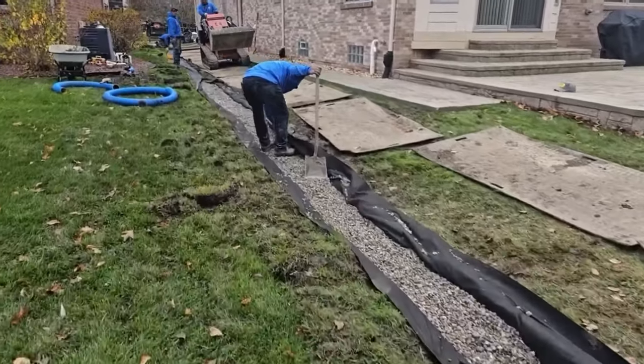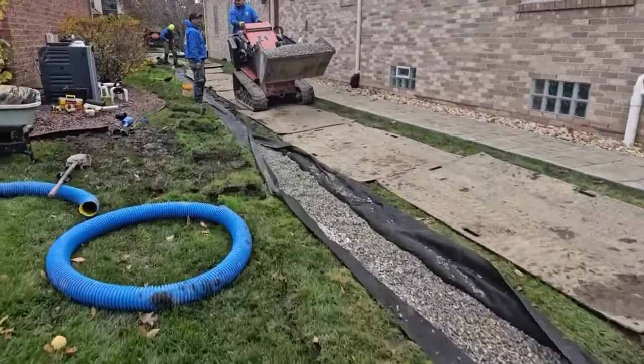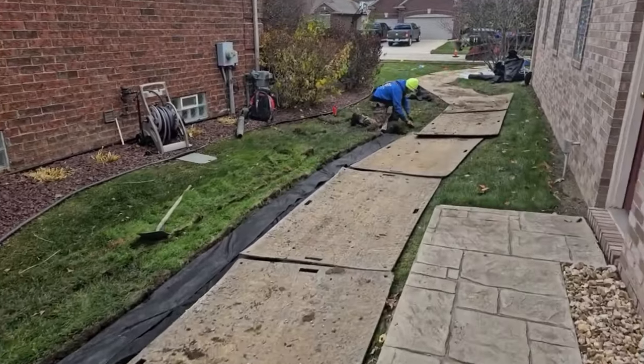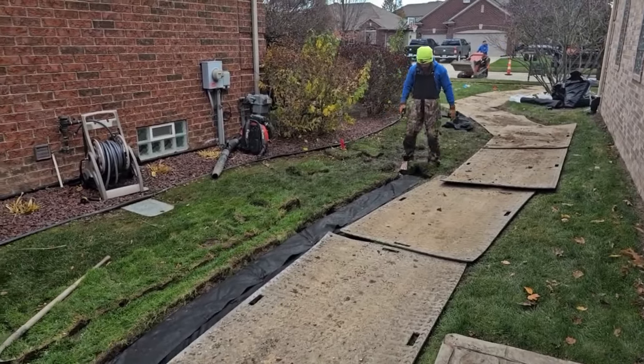Guys are doing a beautiful job. Really nice job. Let me show you what this looks like. The men trimmed the fabric so that we didn't have a heavy overlap. We just have a couple inches of overlap. They're trimming the fabric, they're pinning it, and they're putting the sod over top of it.